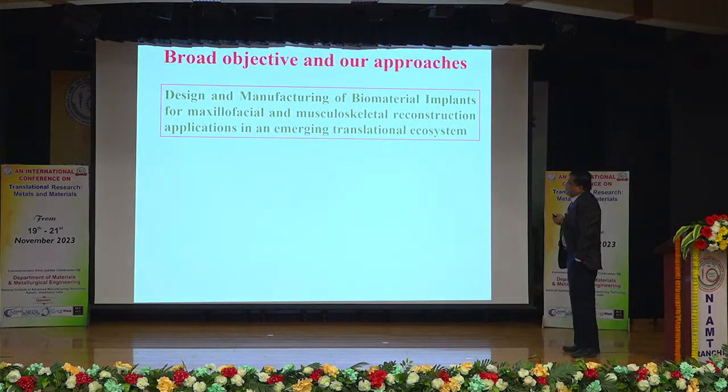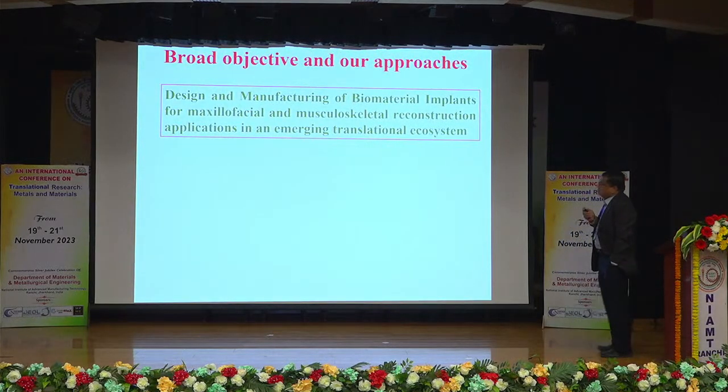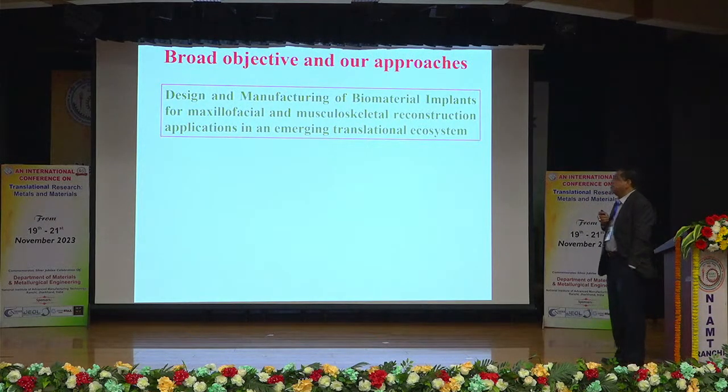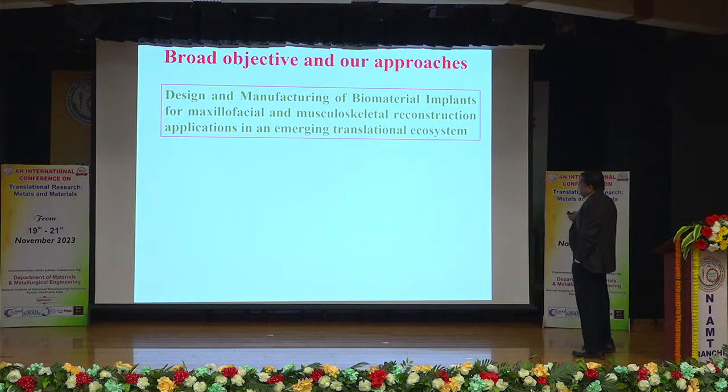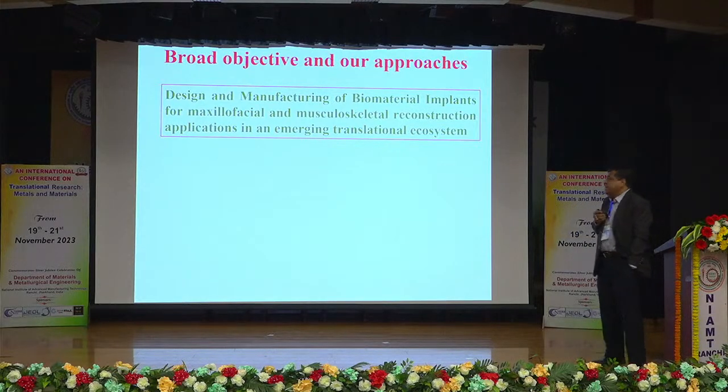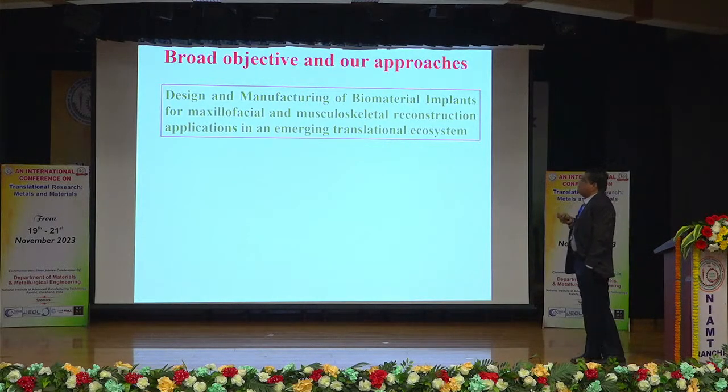Right, so this is the broad objective of my presentation. It is to design and manufacture biometal implants for both maxillofacial and musculoskeletal reconstruction applications. And when I say in an emerging translational ecosystem, Professor Amitav Ghosh and other speakers in the morning said this translational research is slowly emerging in India.